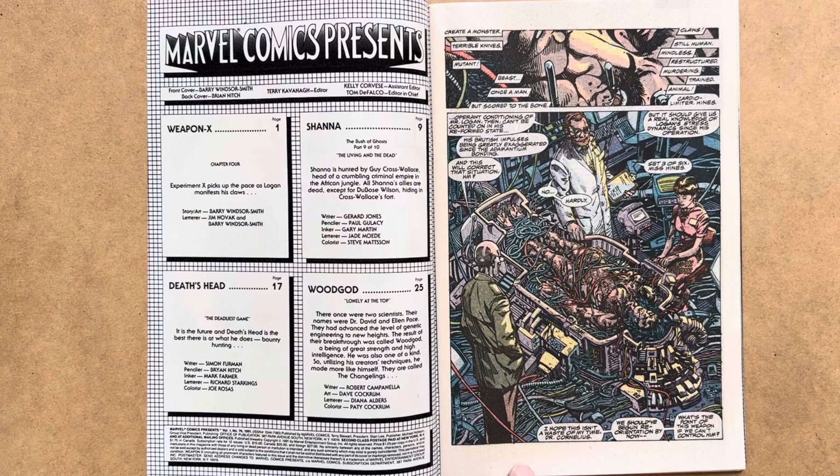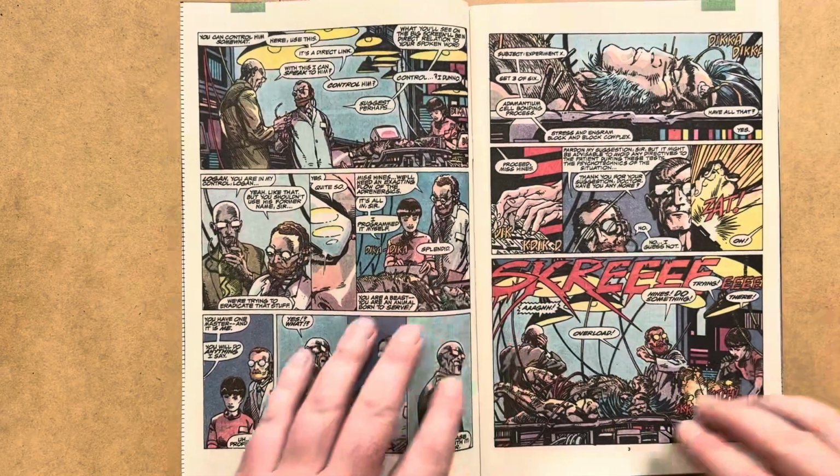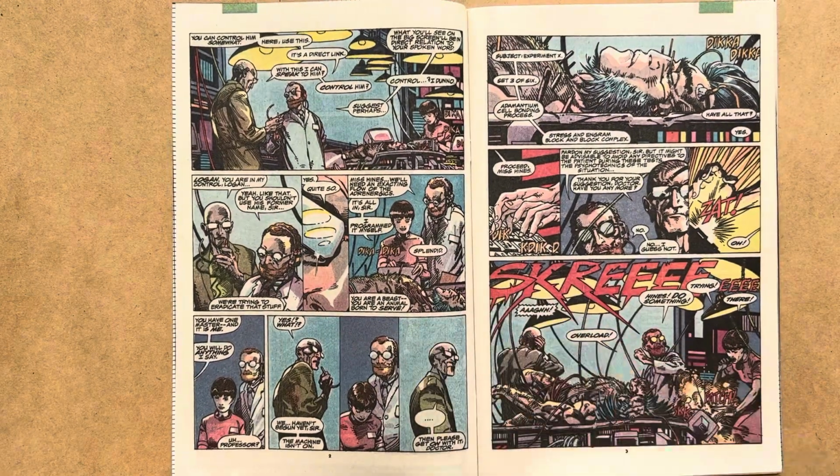And the professor here is impatient. So he's saying, I hope this isn't a waste of my time, Dr. Cornelius. We should have begun reorientation by now. What's the point of this weapon if we can't control him? So that is going to be something that is explored in this 8-page installment.